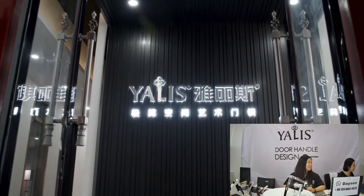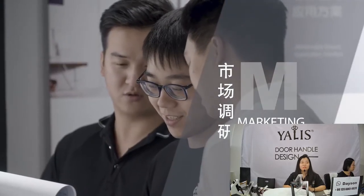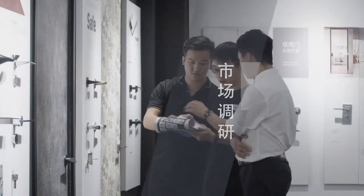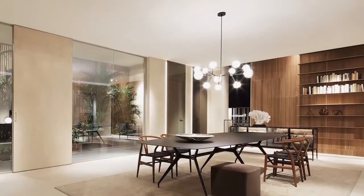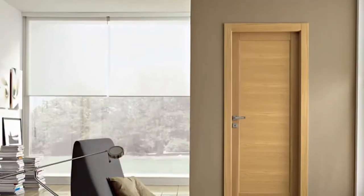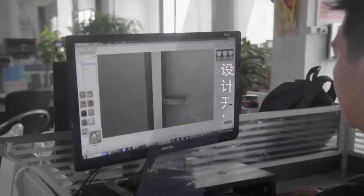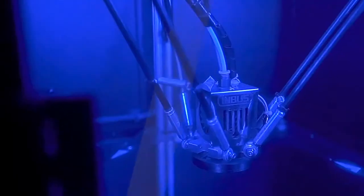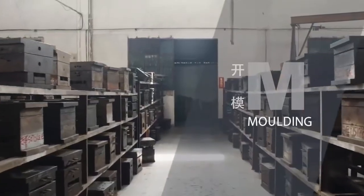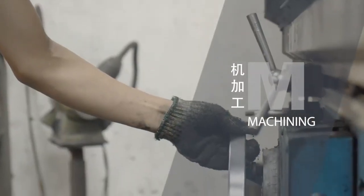Yali's is a leading company specialized in door hardware systems for doors and cabinets. A brand well known for quality and innovation. Our design, based on customizing designing, allows us to professionally develop optimal solutions to use. From drafting to molding, Yali's has been providing the services of technological processes and manufacturing for international manufacturers.